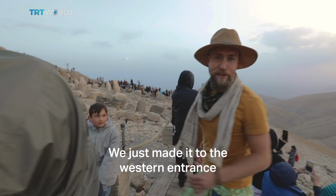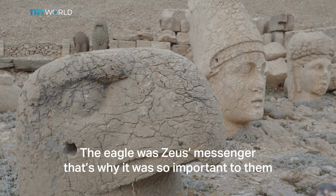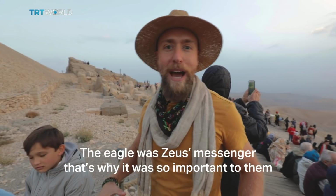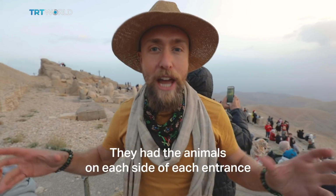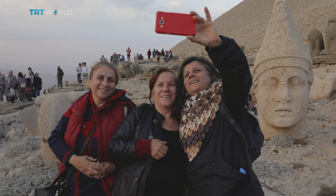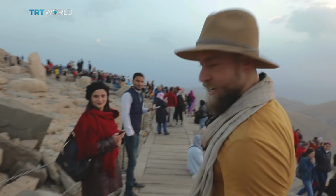We just made it to the western entrance. I could see the guardian animals, the lion and the eagle. The eagle was Zeus's messenger. That's why it was so important to them. They had the animals on each side of each entrance. Let's find Antiochus's head.